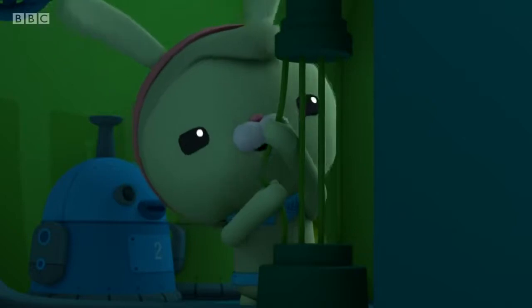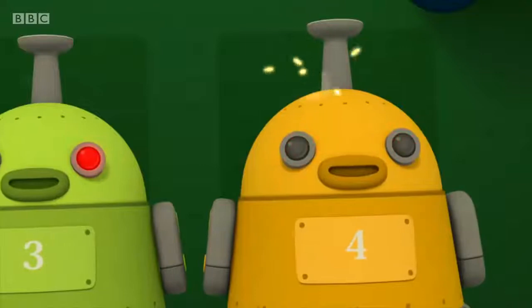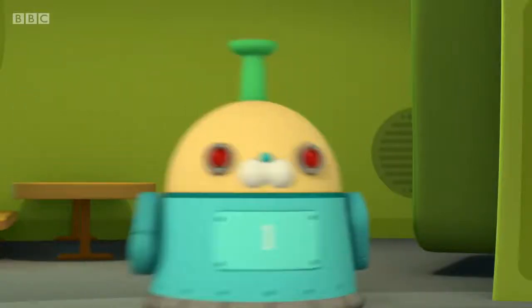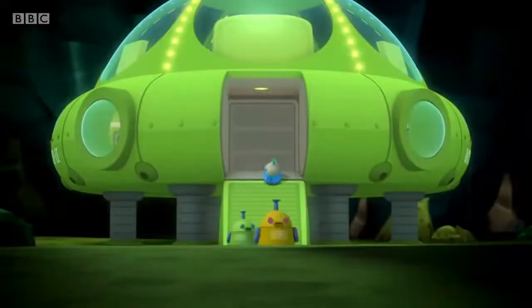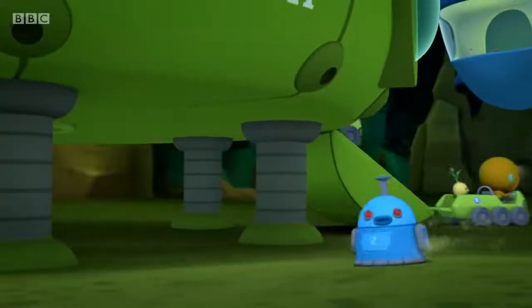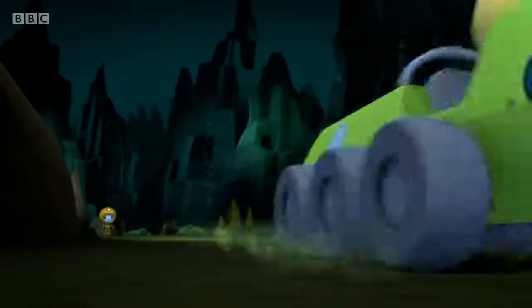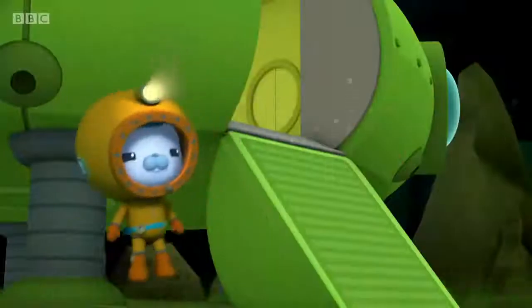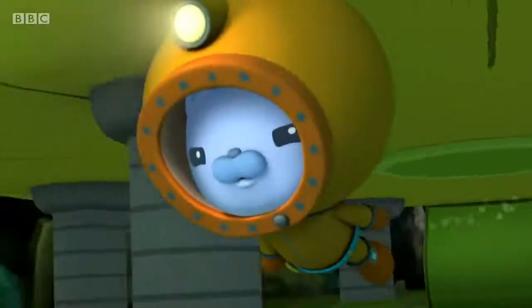I'll just fix up this wire. That ought to do it. Okay, I'm gonna turn it back on. Uh-oh, power surge caused the Octobots to short circuit. They're out of control, Cap. Wazzy, take the other Octobuggy. Go after Tulip and the Veggie Bot. Aye, aye, Captain. Challington, you go that way. Dashy, you go that way. I'll go this way. Let's catch those Octobots.